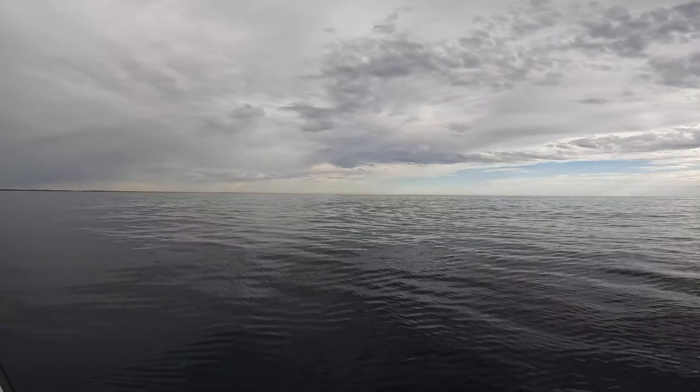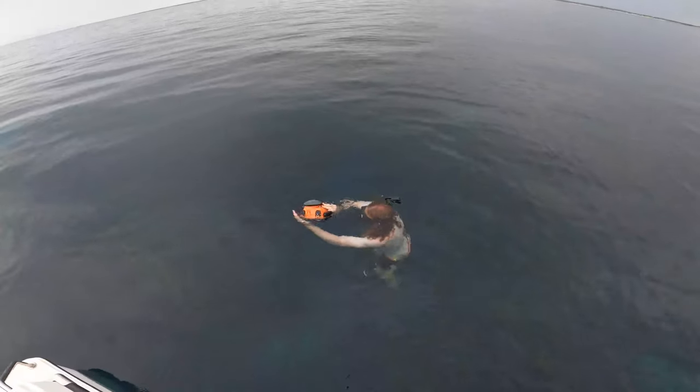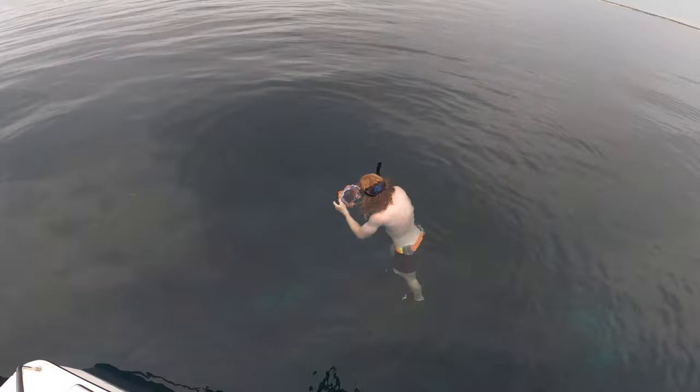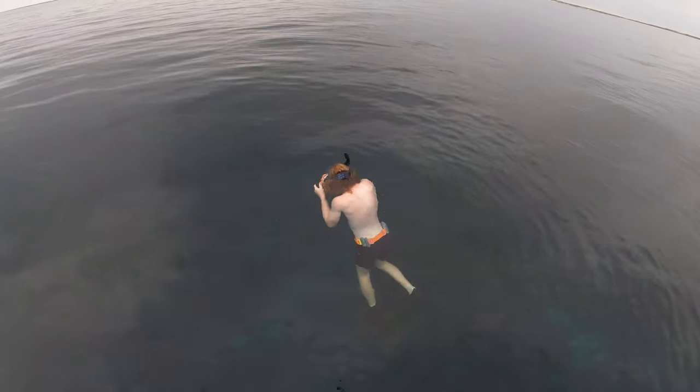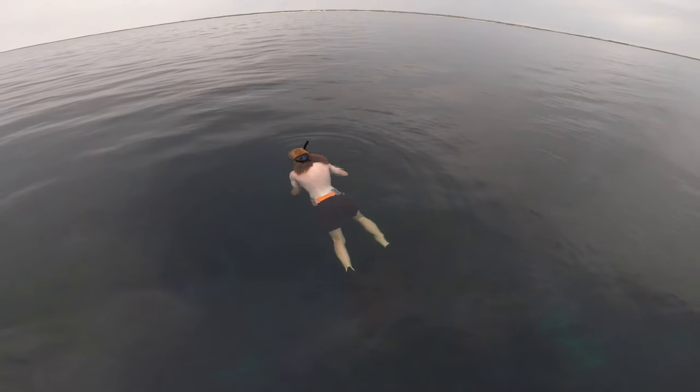Let's hope this is the beginning of what autumn's got to bring us, because I could do a lot more of this. Lee's got his new underwater housing and he's going to try and take a bit of footage, some photos. He's been hanging to get a nice clear day to use it, so today looks like the day, and I think I'm gonna bomb him.